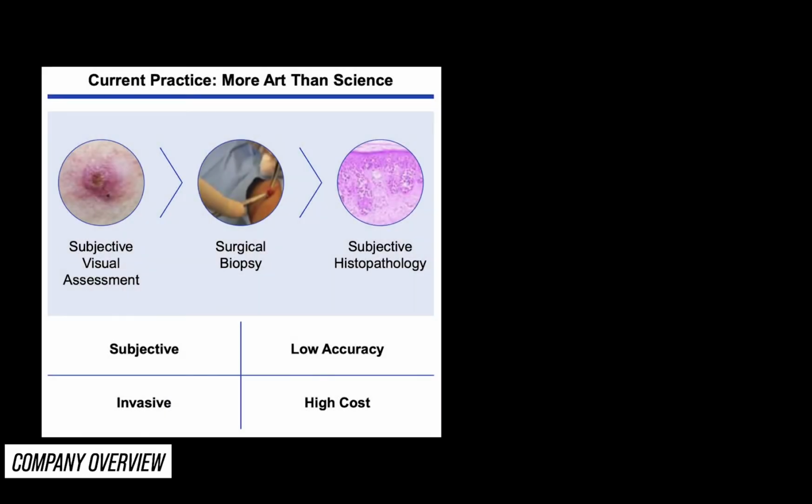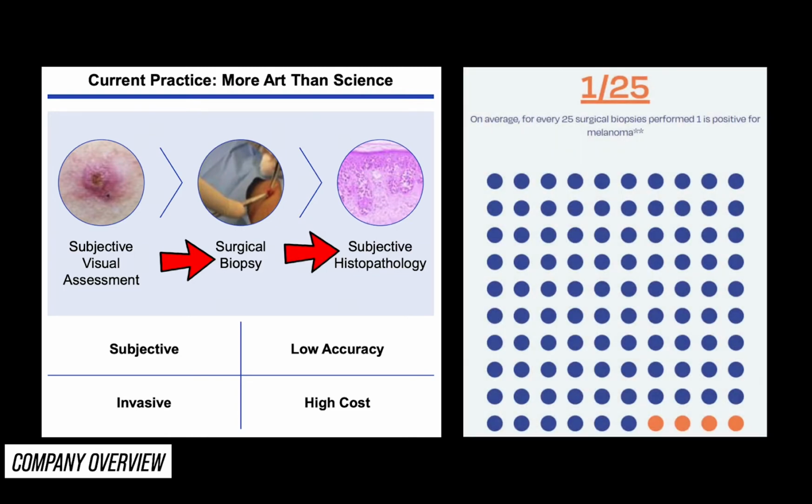To this day, the gold standard for ruling out a diagnosis of skin cancer is a skin biopsy, in which the physician surgically cuts the affected skin sample and then visualizes it under the microscope for any abnormalities. Also, note that for every 25 skin biopsies taken, only one of them is actually positive for melanoma.